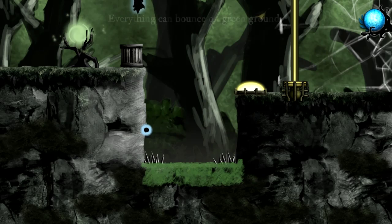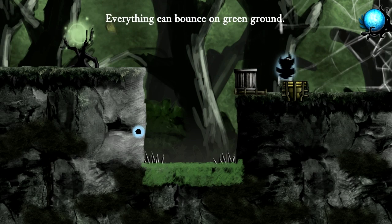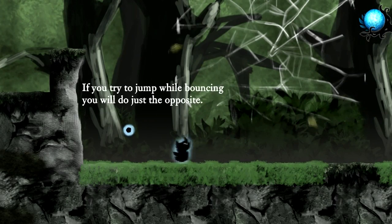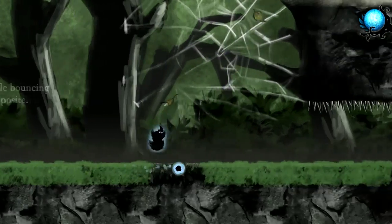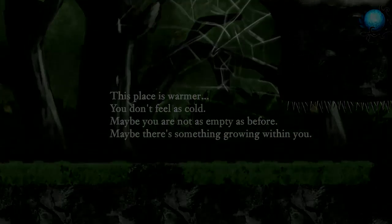This place is warmer. You don't feel as cold. Well, I sort of saw that coming as well, and I probably should have taken care of that. Oh, that was more stylish than the other way, wasn't it? Alright, so we'll bounce a little bit, or no, do we won't bounce at all, and then we won't have to worry about these spikes.